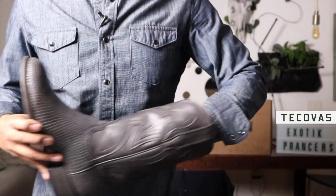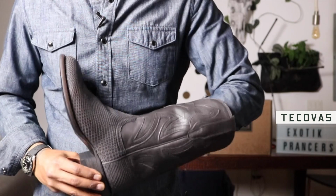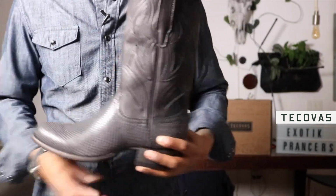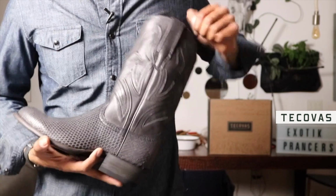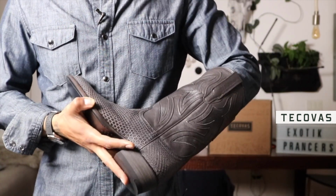I think I have paper in this, but leather lined all the way through, which is really soft. My favorite thing about a boot is when it's leather lined, which means it's going to be very comfortable. It's going to breathe nicely, especially when it's warm outside. Yeah, we have leather all around. Leather insole.